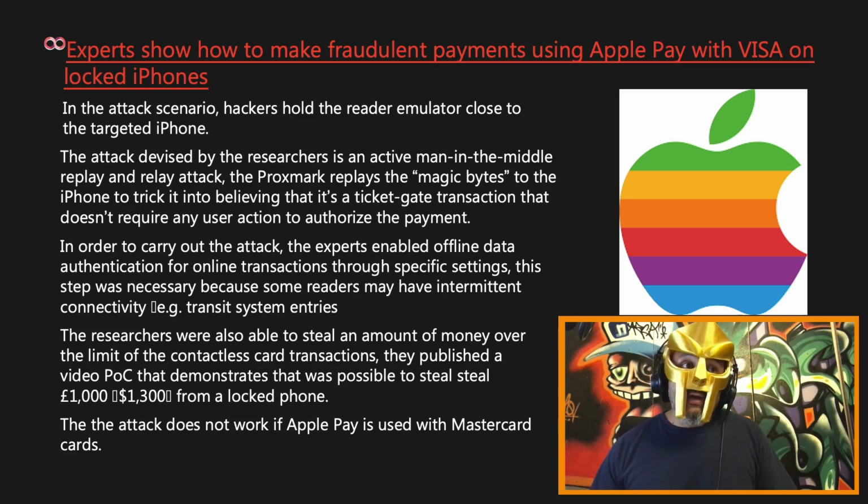The experts shared their findings with both Visa and Apple and also provided recommendations on how to mitigate the attack. Both companies have yet to fix the vulnerabilities exploited by the experts because they believe that the attack method proposed by the researchers is impractical in the real world.